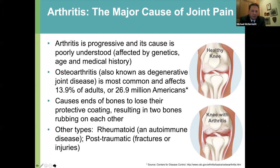Then there are other types that are more systemic, autoimmune, where the body starts to sort of attack itself, so to speak, and break its own cartilage down for reasons unknown. And this is more like a rheumatoid arthritis type of picture. It's not just limited to the hips and knees, but it'll attack the small joints as well.